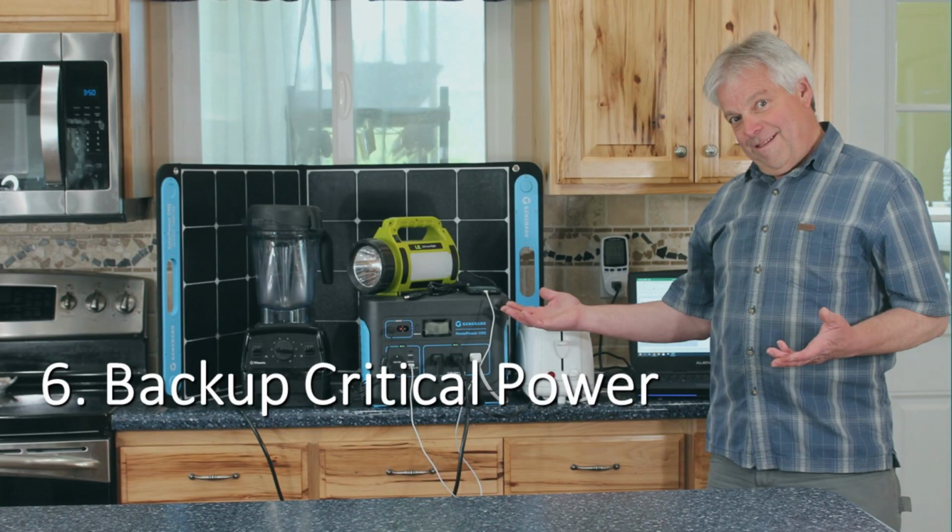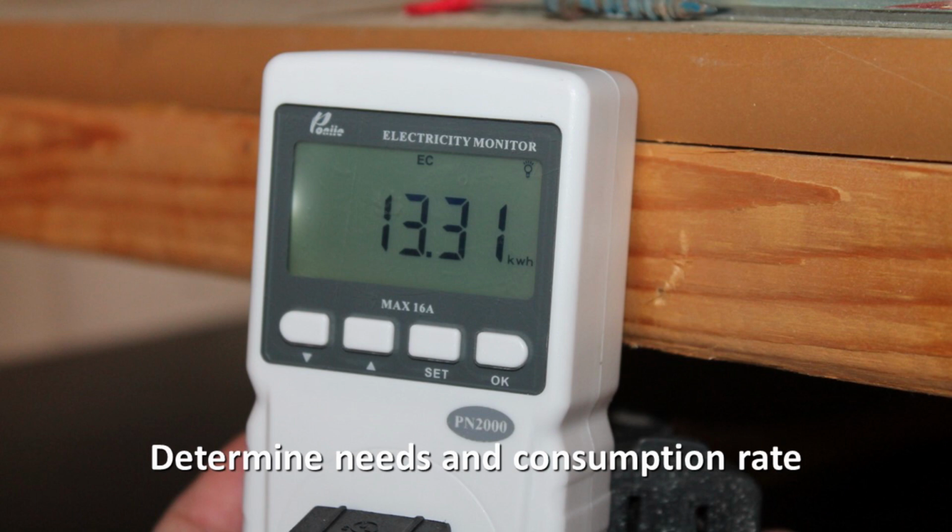Let's talk for a couple of minutes about backup power for running critical loads. If you're going to use backup power, you need to understand how much energy you're going to need to run your critical needs. This little electricity monitor does a great job, and there's a variety of brands out there. These meters help you understand not only instantaneously what you're using, but what you use over a longer period of time. For example, right now my freezer is plugged into one of these, so I can understand how much that uses. So it turns on and it turns off, it turns on and turns off.